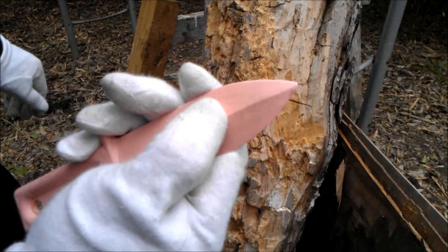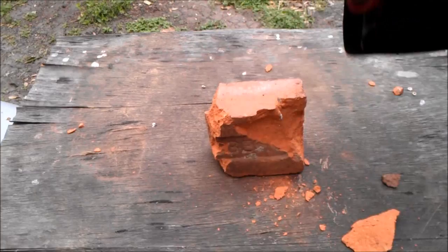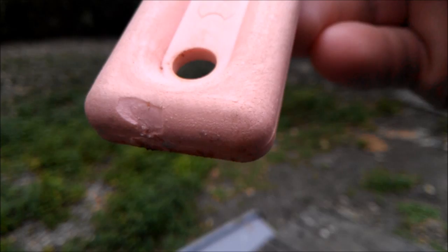As you may have noticed, I had to take off my gloves for this test, breaking the brick with the butt. Very dangerous. But I will chip the brick with it. As you can see, I chipped a little bit of the back end, but it's not too bad on the damage. I mean, it actually held up pretty well in my hand.